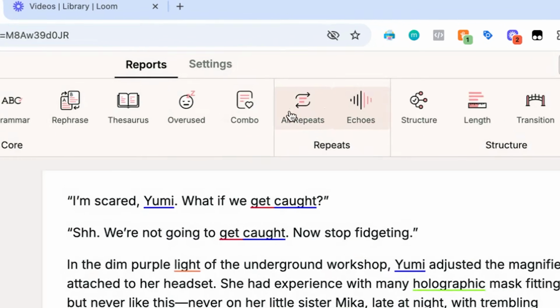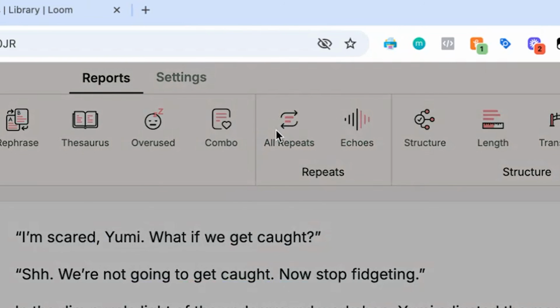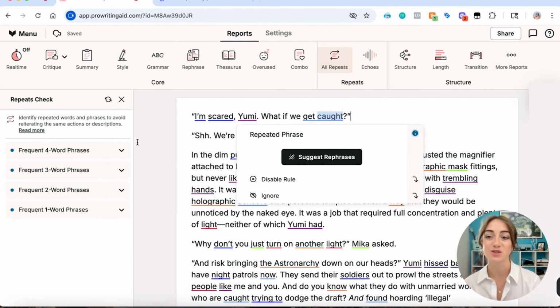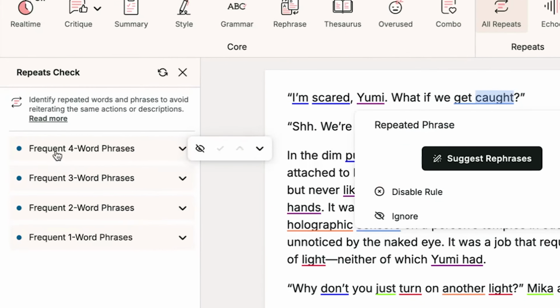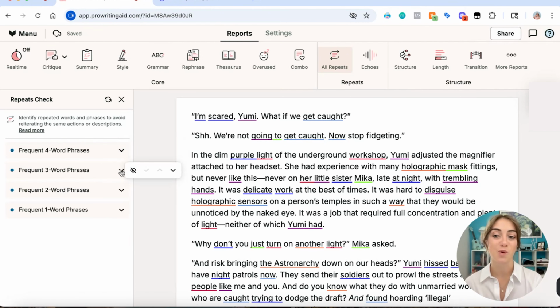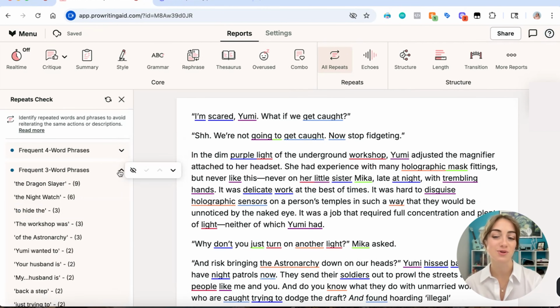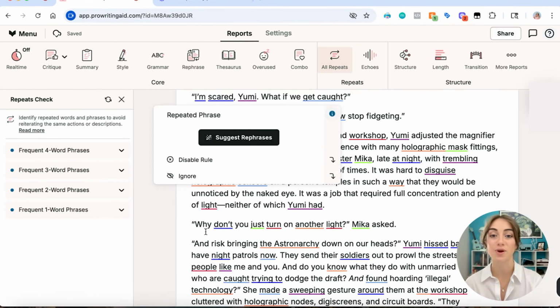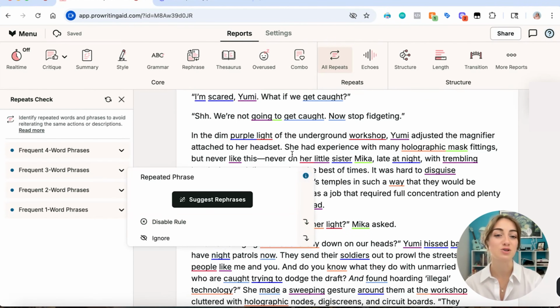Up here in the top menu bar next to echoes, you'll see all repeats. Here you can check any repeated words or phrases that appear really close to each other. The repeats check is broken down into frequent phrases of different lengths. You can click on these and go through them one at a time and see how often you really need to repeat these phrases, or you can look at the highlights at a glance in your page view and see where you might need to make some changes. How long did that take? Like 10 minutes of editing time? And already this story is so much better. The writing quality feels so much more polished and more professional.